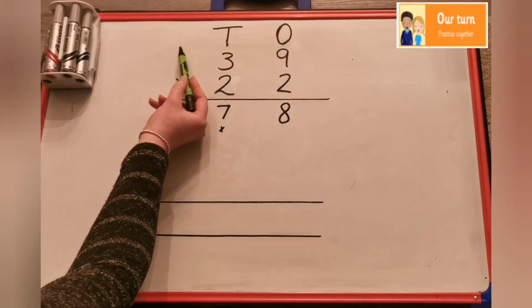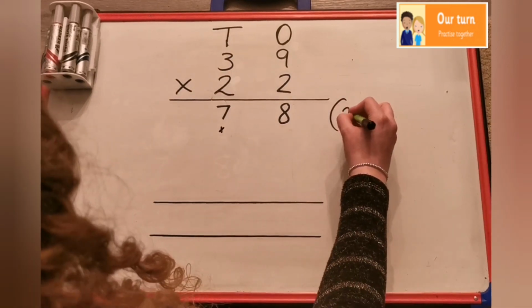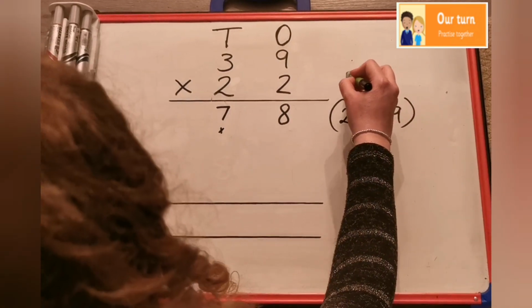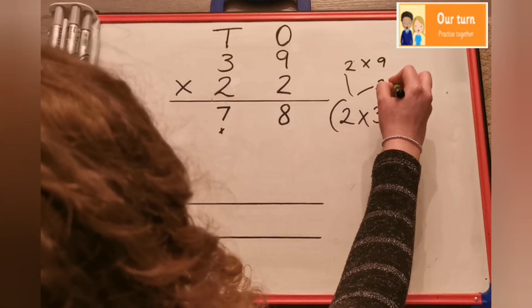I haven't got any hundreds to multiply, just my tens. So I've just done 2 times 39, and I break that down into 2 times 9, and then 2 times 30.